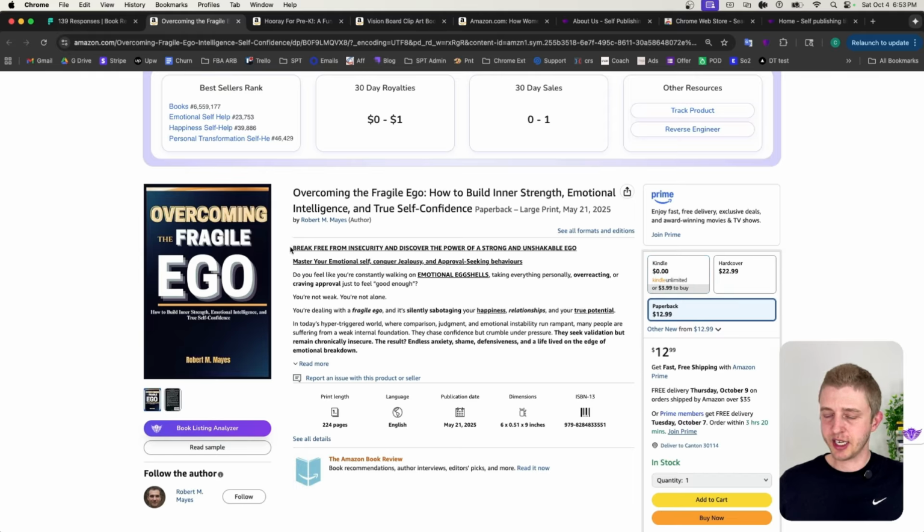Looking at your description, I don't like that it's all caps and underlined, and then it's normal text, and then here, once again, all caps and underlined and bold. So it kind of looks a little bit messy for me. It doesn't look as clean as it could or should.